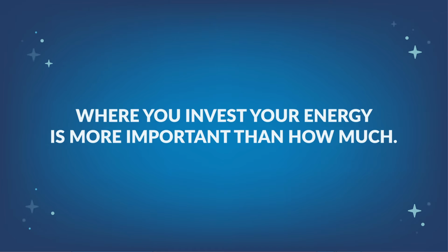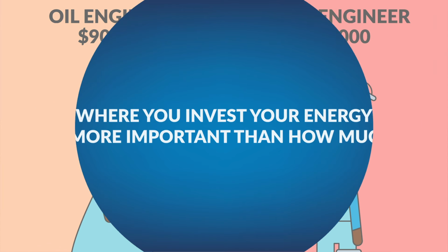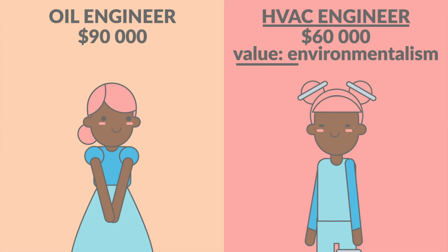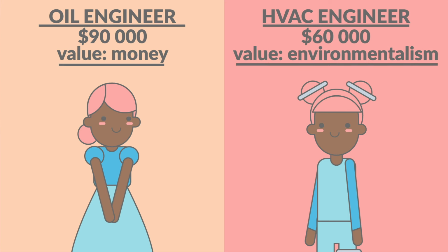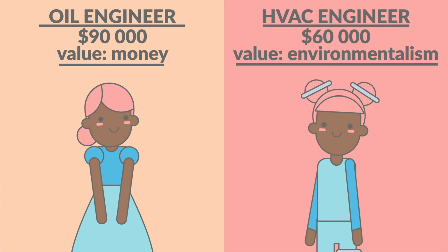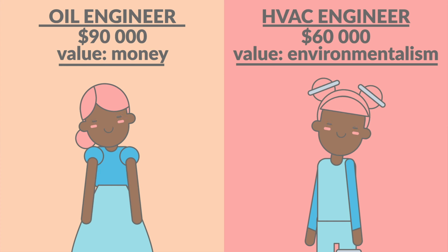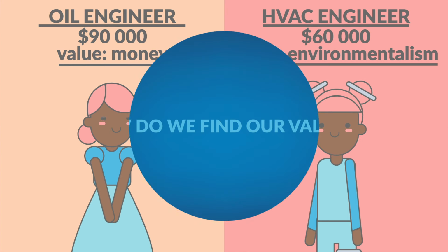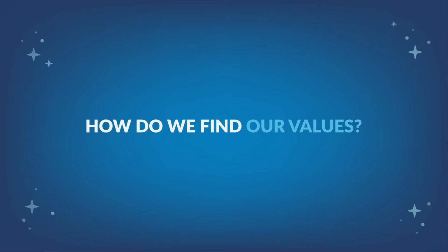But how do we decide which direction to run in? The direction we choose is based on our values. The HVAC engineer, for example, might value environmentalism more than money, whereas the oil engineer values money more than environmentalism, which is why they chose their specific directions. Of course, this is just an example. I'm not saying all oil or HVAC engineers have these values. So the question becomes, how do we find our values?